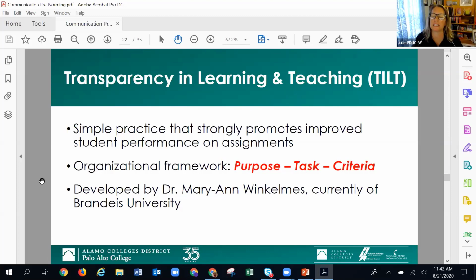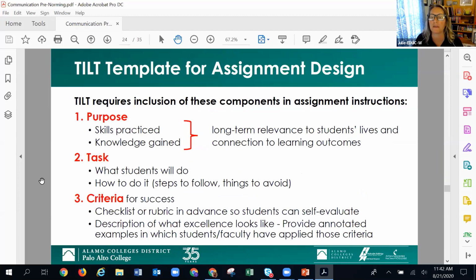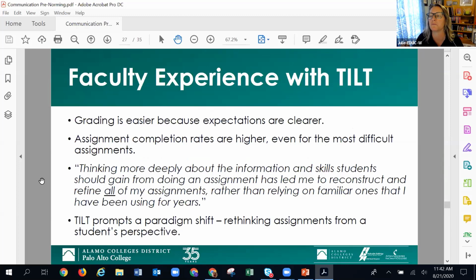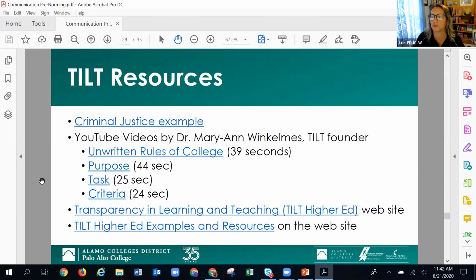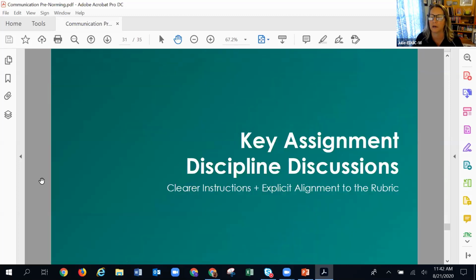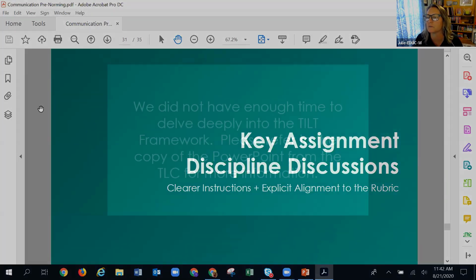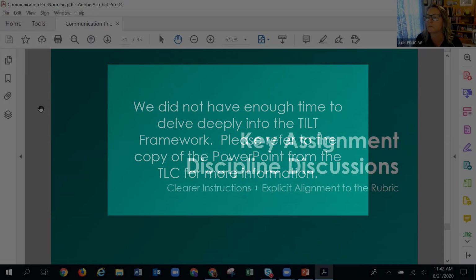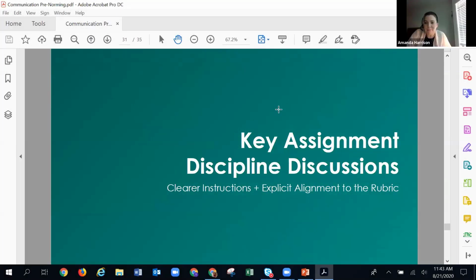I just want to say really briefly, please check this out, because it's a way to help you. The purpose of this is to help you make the instructions in your assignment more clear. So it's a really, really helpful resource. And if you want to talk one-on-one with me about it, let me know. But yes, please check out Purpose, Task, Criteria. It really helps with the assignment instructions and just making those expectations explicit to students.